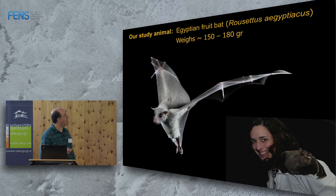These bats are very common in Israel. They're called the Egyptian fruit bat, but in fact, they are common all over from South Africa to Iran and Turkey. And they're very big compared to most bats that you know from Europe or the US. These bats weigh 150 to 180 grams, which means we can put a lot of equipment on them, neural telemetry systems and localization tags.